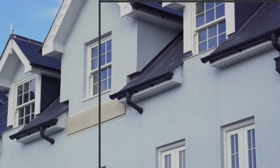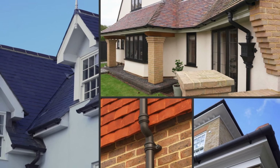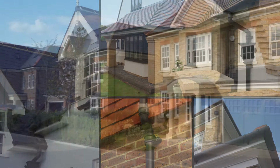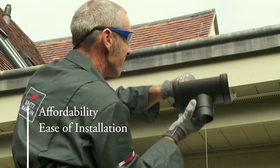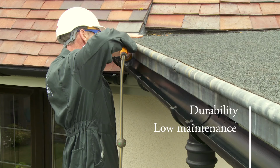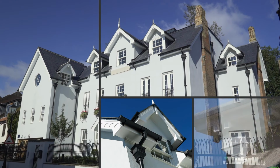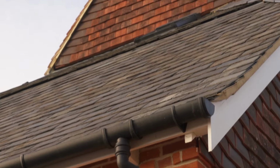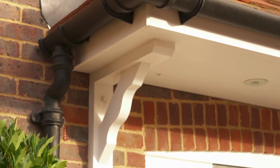Are you looking to give a new building a touch of old-style detail or add an architecturally sympathetic feature to a period property? Do you want a rainwater system which offers affordability, ease of installation, durability and low maintenance? Then Brett Martin's Cascade is the answer. It's a proven cast iron style gutter and downpipe system that's been described as even better than the real thing and is compatible with existing systems.